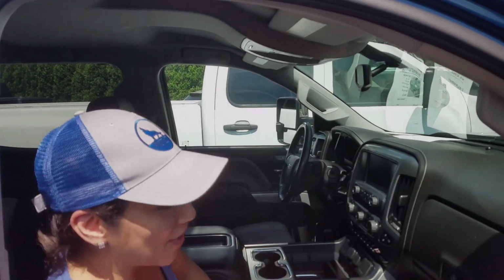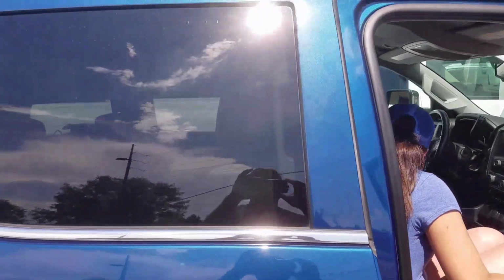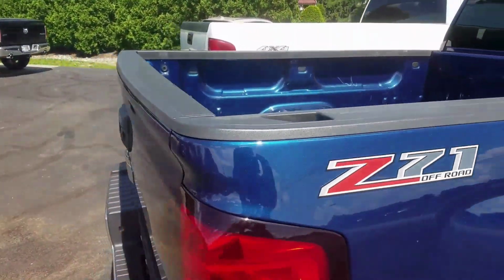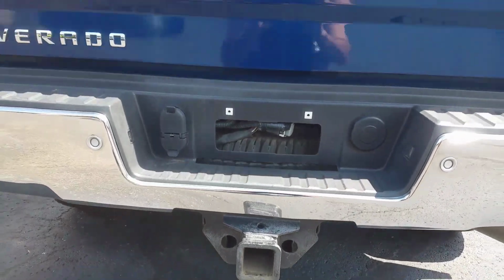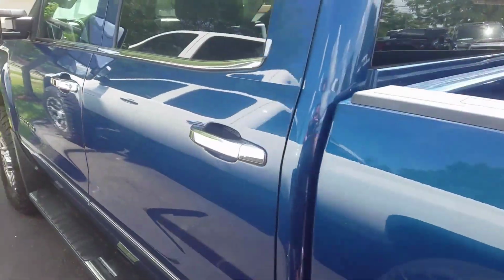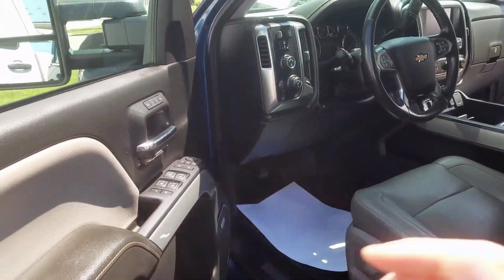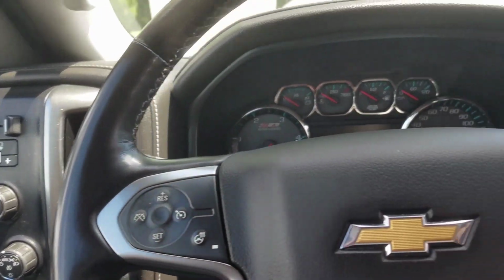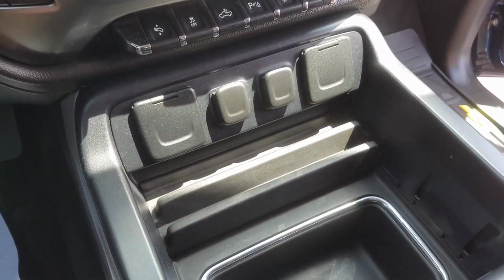Oh my, my legs are on fire. And leather seats. She hates leather seats, but I love them. And so we're gonna see if we can adopt this one. We've gotta have the hauling package, which we have right here. Silverado, crew cab. This is a 3500. We've got the towing package, which is incredible. We got the display.